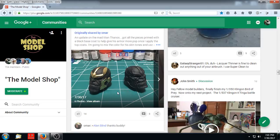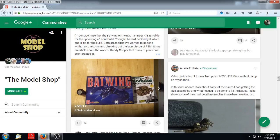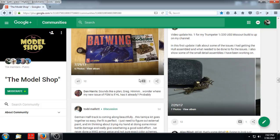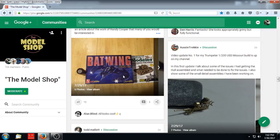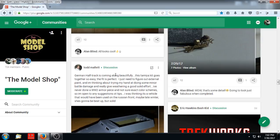Got John Smith, who posted a video of his recently finished Klingon Bird of Prey. Greg Bryan has picked up a kit for our upcoming group build. He's considering building the Batwing here, or the Batman Begins Batmobile, because like we talked about, we're doing a police and fire and rescue theme, but Batman will actually qualify because Batman works with the police, I guess, and in the original comic books it was in Detective Comics, so Batman definitely qualifies.